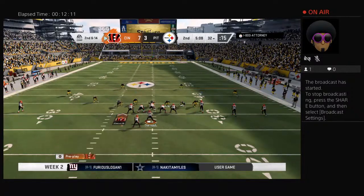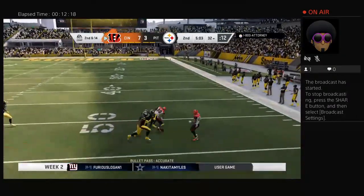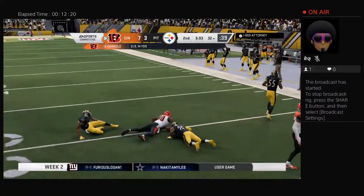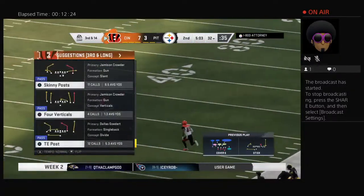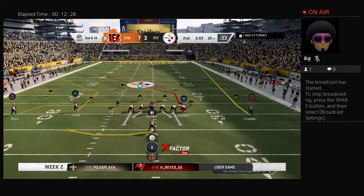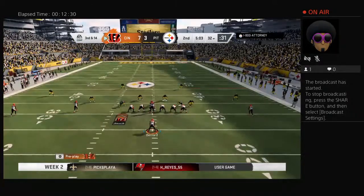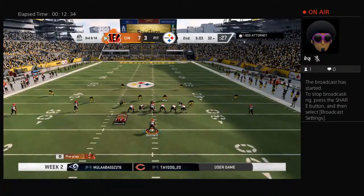Seam 6. Looking to throw again on 2nd down. Darnold, and that is incomplete. A lot of force bearing down on him there. He could not hang on. It's 3rd down. It's a lot of contact going on there, and in the end, unable to keep two hands on the football and bring it into his body.